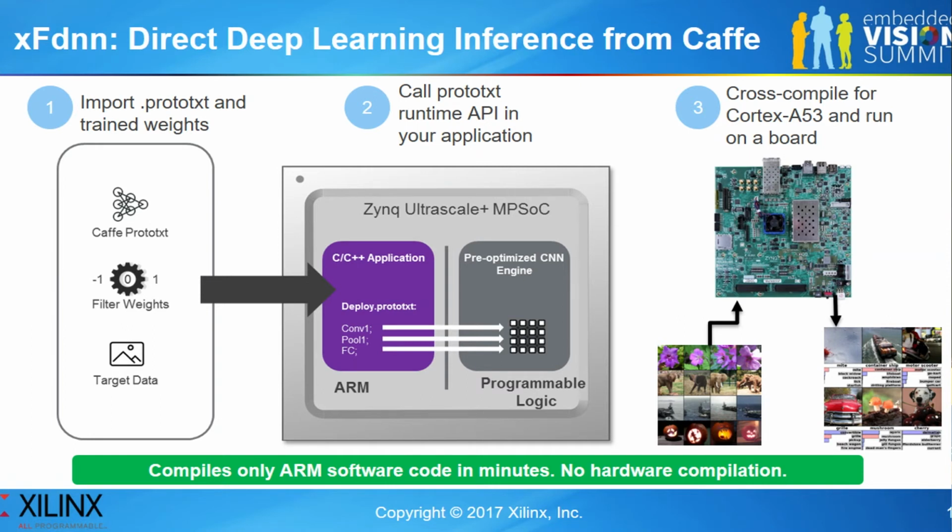You call that API in your program, and that API will take the network from the prototxt file along with your trained weights, and then you can run any inference that you want. So literally, using machine learning inference on Zynq is equivalent to compiling your code on ARM, because the rest of it is provided to you as an overlay architecture, and it's all done for you. You don't really see any hardware compilation. You compile your ARM code, give it the prototxt, weights and the images that you want to classify, and out comes the result.